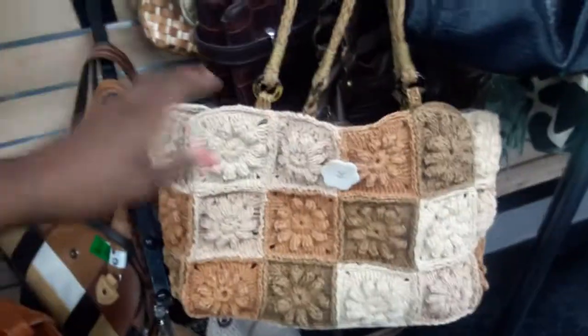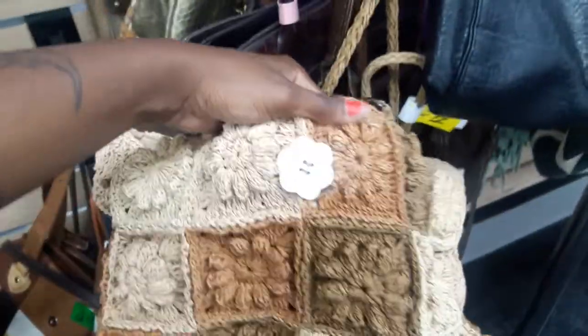Accessory. So I found 2 different accessories. I mean, there were a whole bunch. I found a woven cute little straw bag, or it was like woven, I don't really know, but it had the flowers all over it with the little flower closure, the little flower accessory thing on there. So that was really cute.